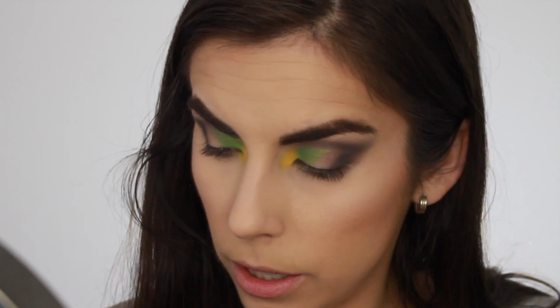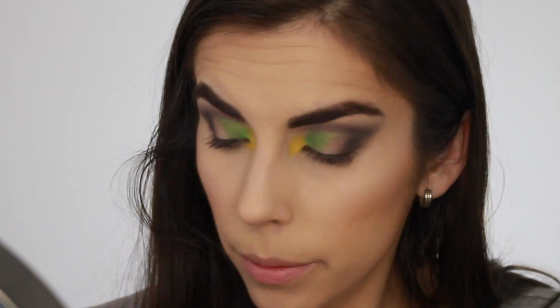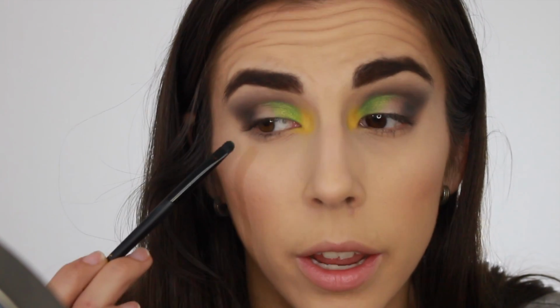I feel like the easiest choice is to just stick it on the lower lash line, and I think I'm gonna do that because if I put it here, I feel like it'll just become the same color. So I'm gonna start by putting it right against my lower lash line and see how they marry right here, and then go from there.